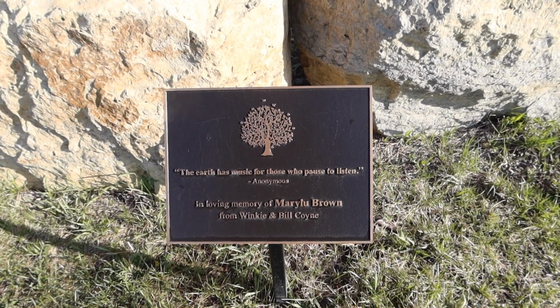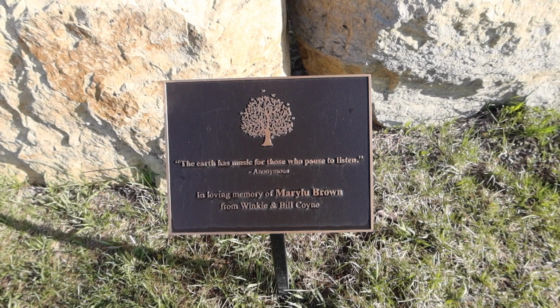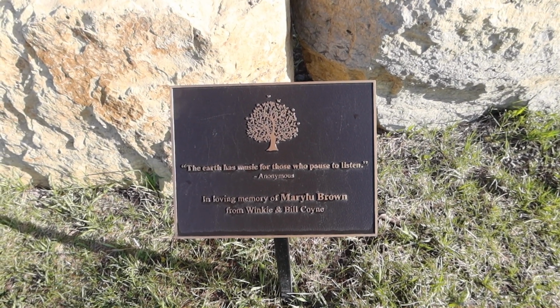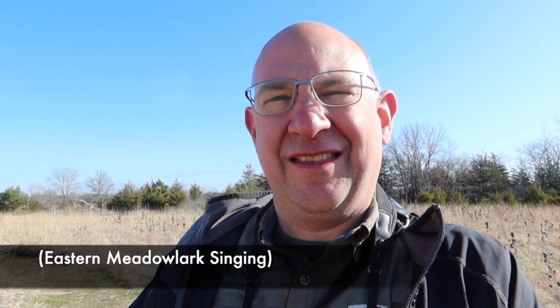Love that. The earth has music for those who pause to listen. I have found that to be true. I suppose it would be fitting to pause and listen, right? So that song over there, that one ending with the da-da-da-da-da, that's the field sparrow. And that's the meadowlark. Field sparrow.